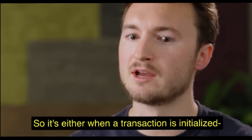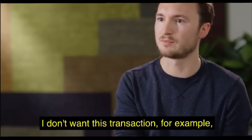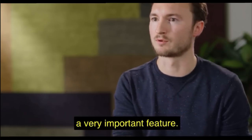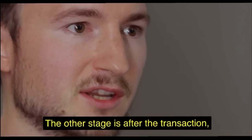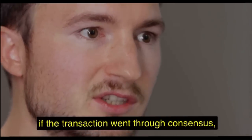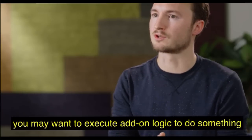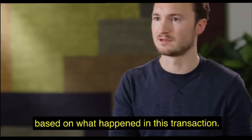So it's either when a transaction is initialized, that's when you can programmatically still say, I don't want this transaction, for example, and it's not going to enter your account or it's not going to leave your account. Very important feature. The other stage is after the transaction. If the transaction went through consensus, if the transaction is okay, you may want to execute add-on logic to do something based on what happened in this transaction.